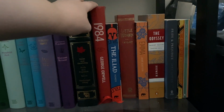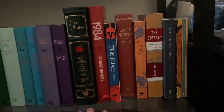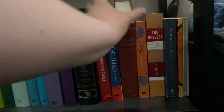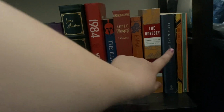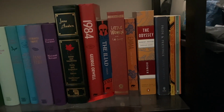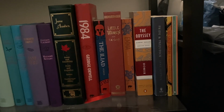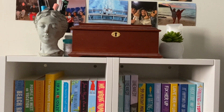I have 1984 by George Orwell. I have the Iliad and the Odyssey by Homer. I have this Little Women edition, which is the movie edition from the 2019 Little Women. I have Emma by Jane Austen. I have Pride and Prejudice by Jane Austen. I also have Persuasion by Jane Austen and The Great Gatsby by F. Scott Fitzgerald.